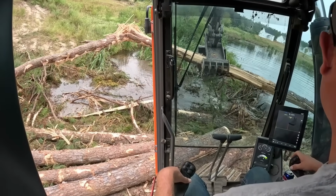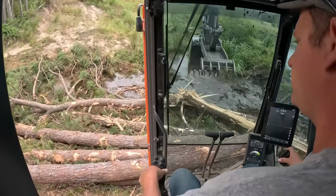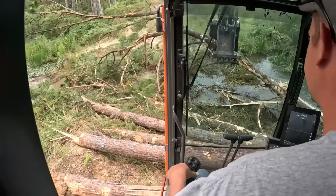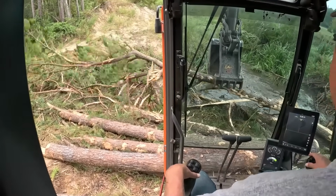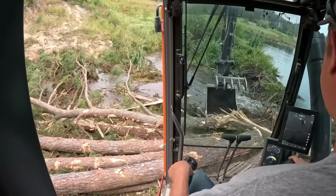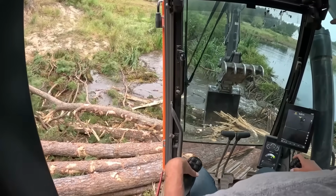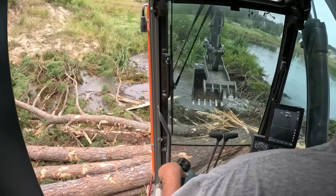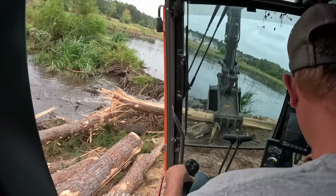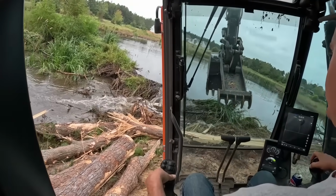Well, I guess my log busted the beaver dam there. I went to break it there and it kind of slid over. I wasn't paying attention. Knocked it down, so we're letting a little water out. Trees do not want to break. Normally the pine trees will break up pretty good, but this one's being a little more difficult for some reason.